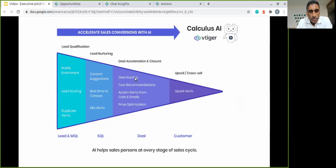So when it comes to the deal level, once it gets to the deal stage, then Vtiger can actually provide some recommendations for the sales rep to move the deal forward through the sales cycle a little faster. It can give content recommendations. It can also suggest some tasks to be done, for example, to identify the decision makers. If it sees that the decision maker has not been identified yet on a deal, it can provide that nudge to really help the sales rep. So ultimately, the AI engine is really there to be a smart assistant to the sales rep who is actually owning the deal.